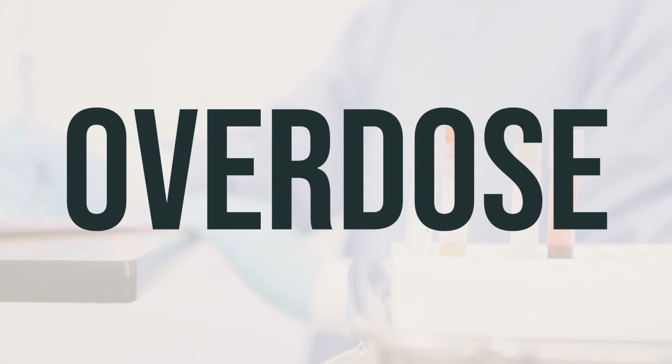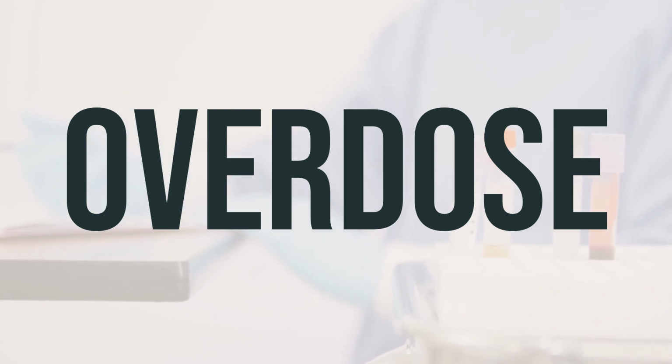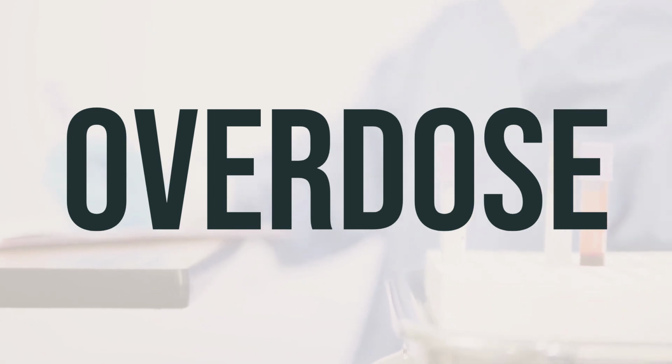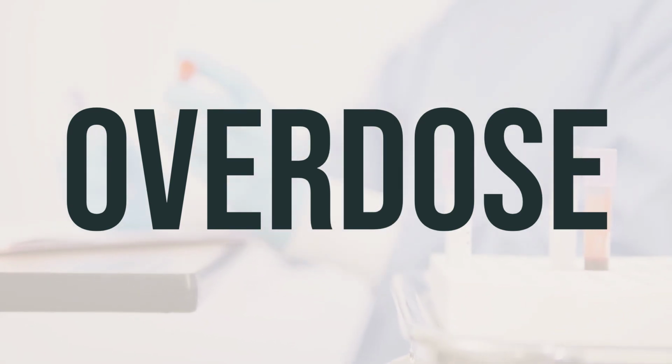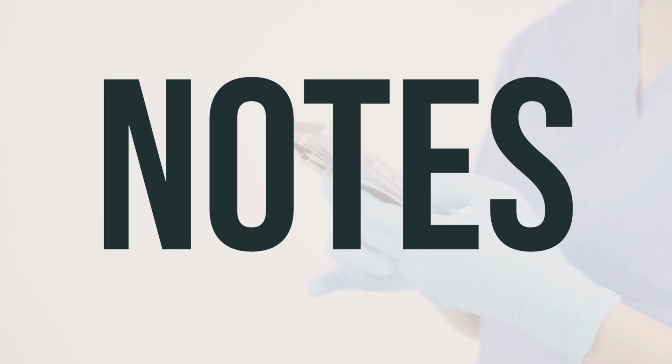If someone has taken too much Cyclosporine Modified and is experiencing severe symptoms like fainting or difficulty breathing, it's important to seek immediate medical help. In the U.S., you can call your local poison control center at 1-800-222-1222. In Canada, residents can call a provincial poison control center for assistance. Remember, do not share this medication with others.